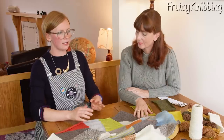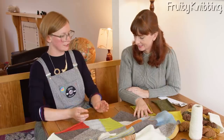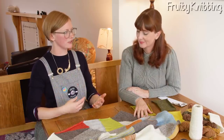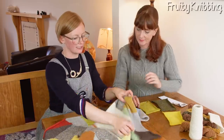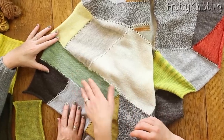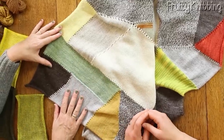A lot of the plants that can make green, such as nettles, are actually not very light fast, so if you want to get a really strong permanent green, you'll dye with a yellow first and then over dye with indigo or woad. So it adds an extra layer of process to the finished piece. And there's another green here, which is the same method, only the dye that's underneath is a lot paler in terms of the yellow. So that's why it looks more bluey.